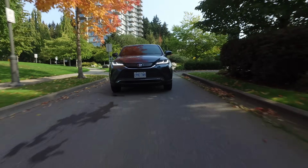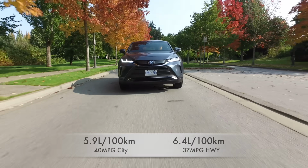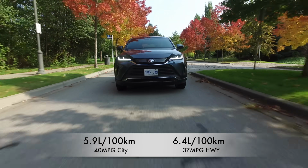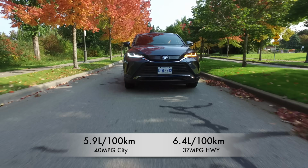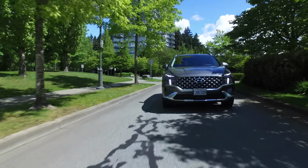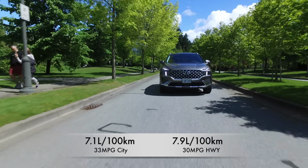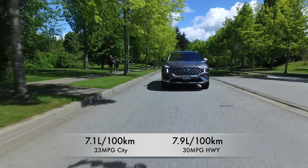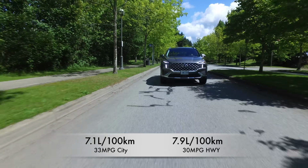The all-important fuel economy for a hybrid, of course, the Venza is the clear winner. It gets 5.9 liters per 100 kilometers in the city and 6.4 on the highway. That's 40 miles per gallon city and 37 miles per gallon highway. The Santa Fe Hybrid gets 7.1 liters per 100 kilometers in the city, 7.9 on the highway. That's 33 miles per gallon city and 30 miles per gallon highway.